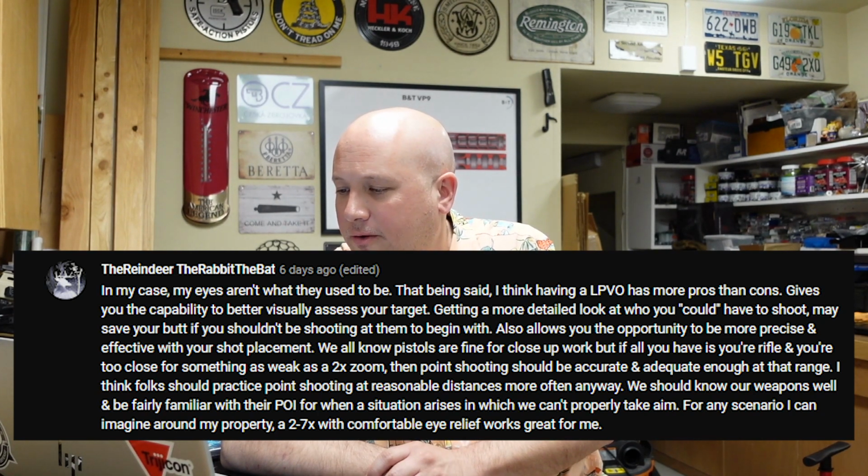We all know that pistols are fine for close-up work, but if all you have is your rifle and you're too close for something as weak as 2x zoom, then point shooting should be accurate and adequate enough at that range. I think folks should practice point shooting at reasonable distances more often anyway. We should know our own weapons well and be fairly familiar with their point of impact for when a situation arises in which we can't properly take aim. For any scenario I can imagine around my priority, a 2 to 7x with comfortable eye relief works great for me."